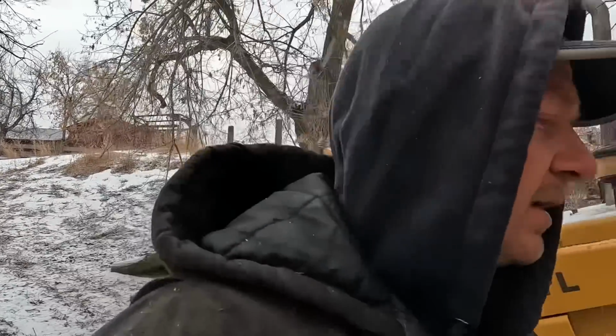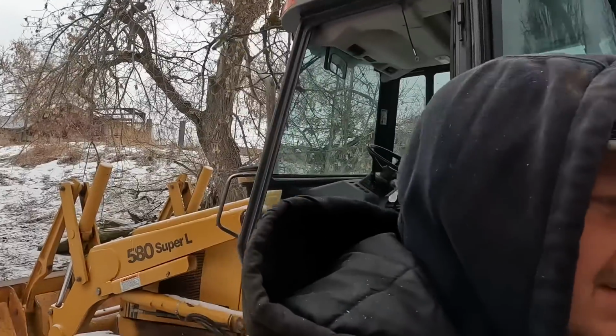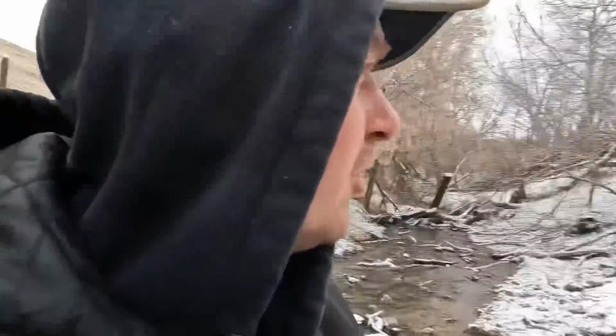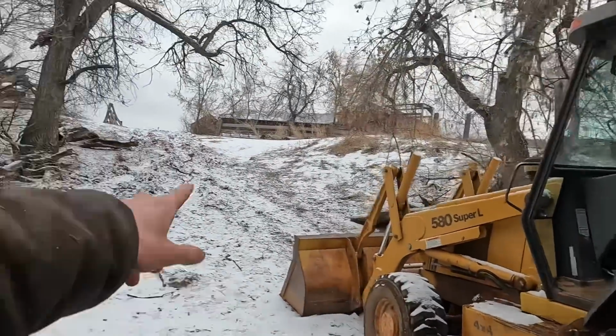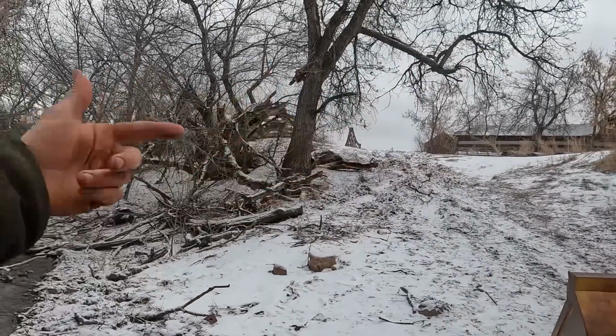But I ended up breaking a fitting on one of our hydraulic hoses. So I got stuck down here, which was probably okay. I probably would have flipped the backhoe over yesterday. I tried to get out a couple times and I just slide over to the side and then kind of start tipping over this edge. So it's getting a little dangerous.